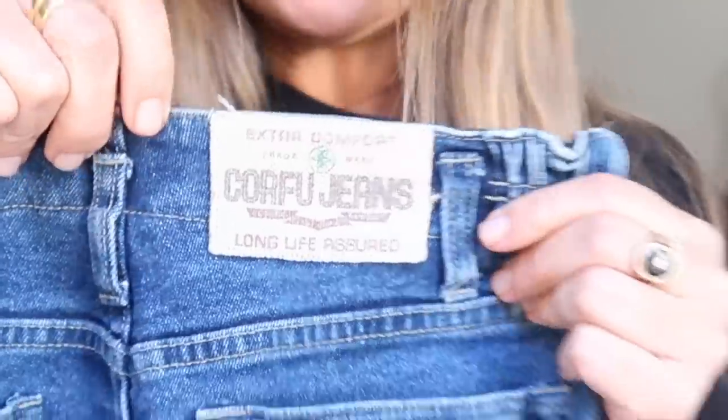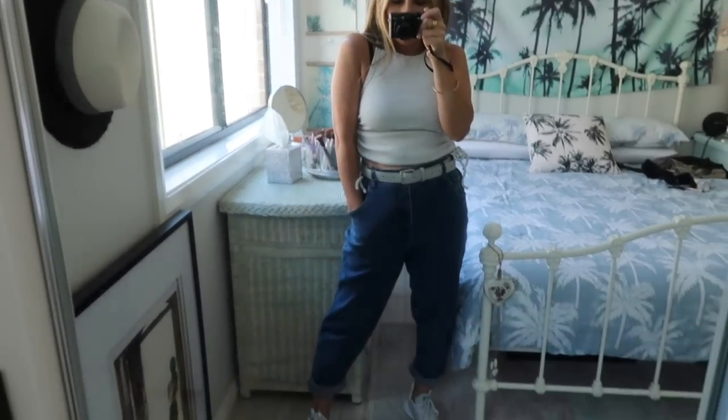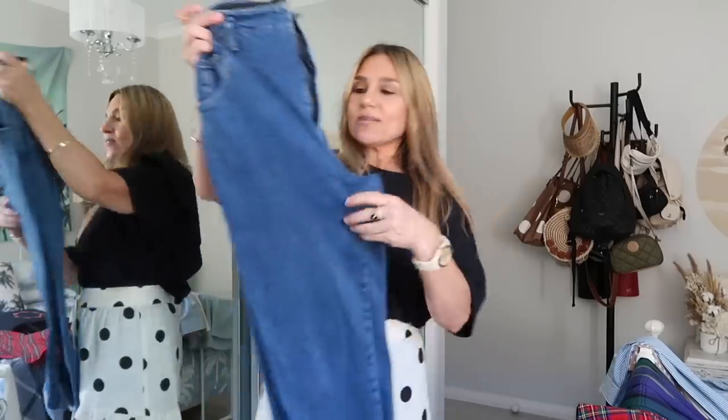And I just love that huge label on the back that says Corfu. I remember Corfu being around when I was a teenager. They are so unbelievably comfortable. These are gorgeous.